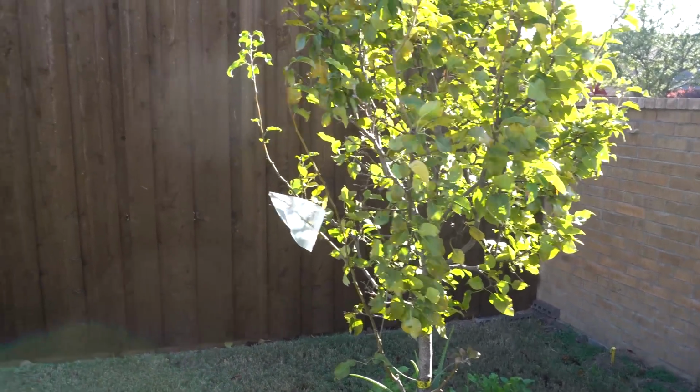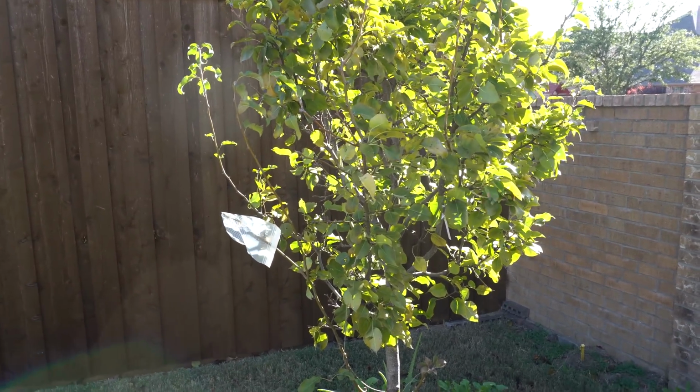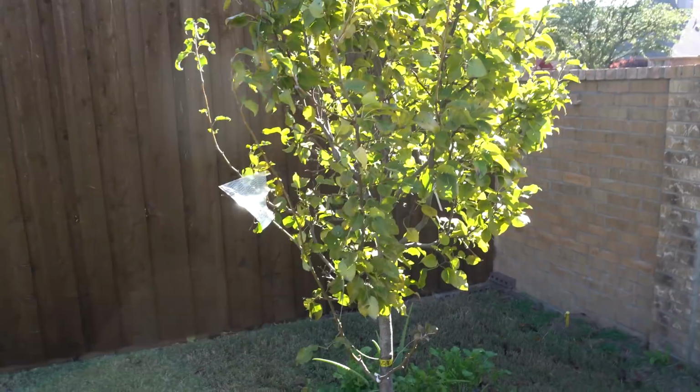So yeah, grow some fresh vegetables. Check out what time of the year they do well and plan around that. That way you could always have vegetables all year.